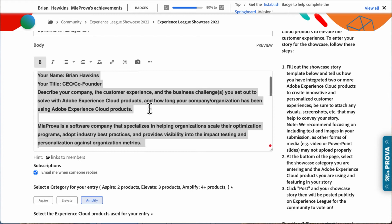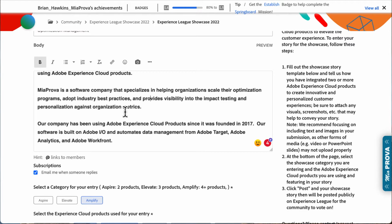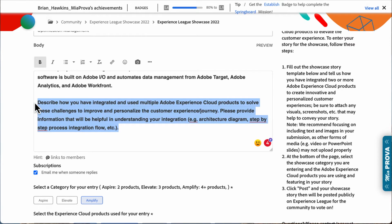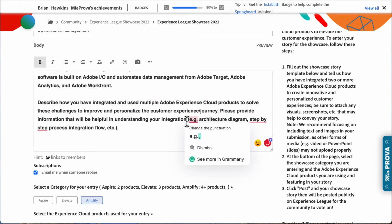So this is the submission, just some history. We're a software company that helps companies scale their optimization program, adopt industry best practices, and gain organizational visibility, all with risk mitigation, the whole gamut. One of the questions they wanted to highlight here is: describe how we've integrated and used multiple Experience Cloud products to solve these challenges and improve the customer experience and journey. Please provide information that will be helpful, understanding integration, architectural diagram, step-by-step process, integration flow, etc. Very happy to do that. We've got a lot to our architecture, so it's best to be done with a video.